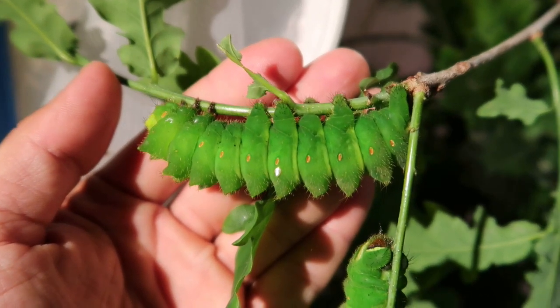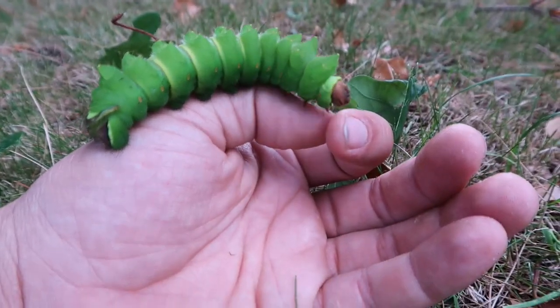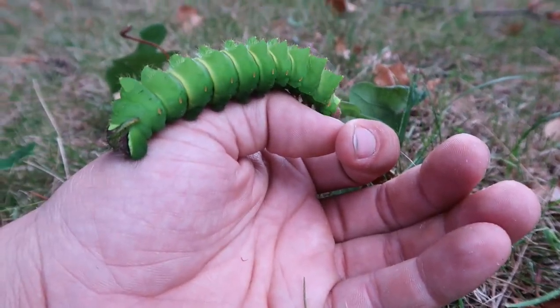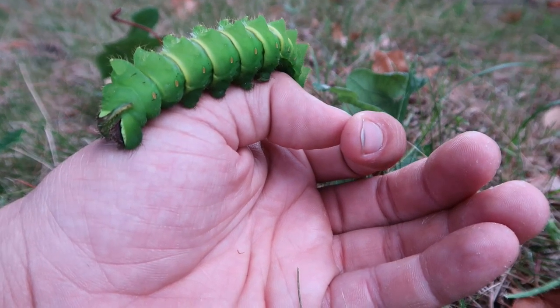So anyways, these giant caterpillars take about 2 months to reach this full size. And when they do, you will be so extremely impressed by them. It's incredible.